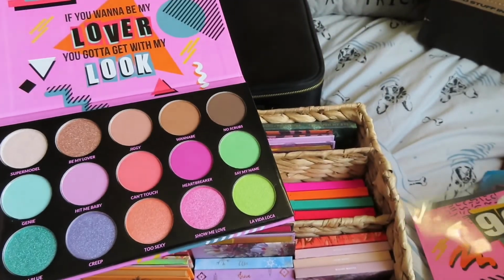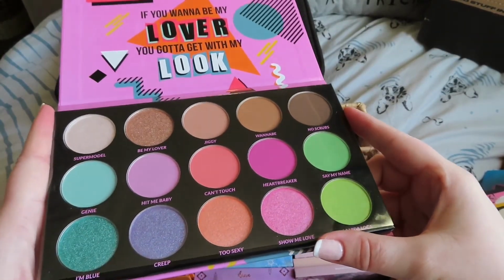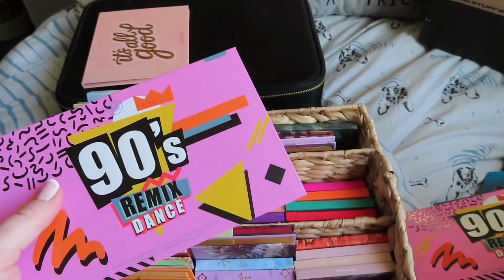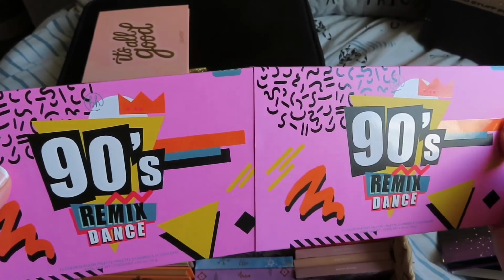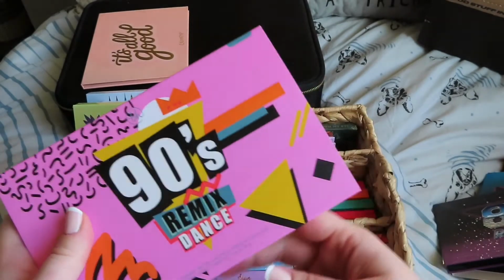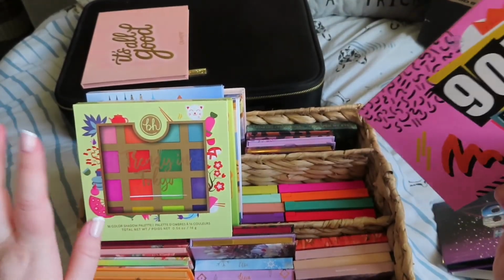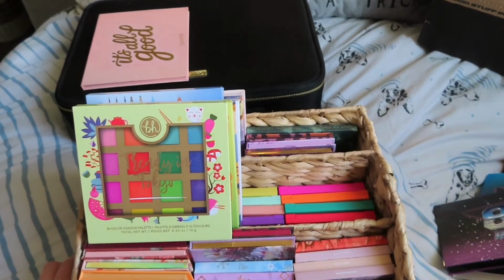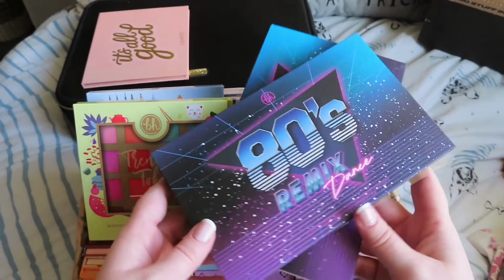I didn't get the Naughties palette, although I'm sort of regretting not picking it up because I love these two so much. But if you've seen the pictures of the Naughties palette, it's quite a dark, vampy palette. Lots of dark browns, dark blues. In fact, similar in my opinion to the Beautiful in Barcelona palette. So that one sort of didn't speak to me as much as these two did.